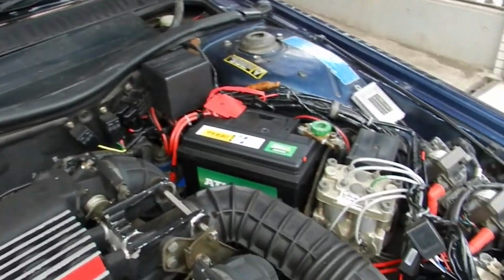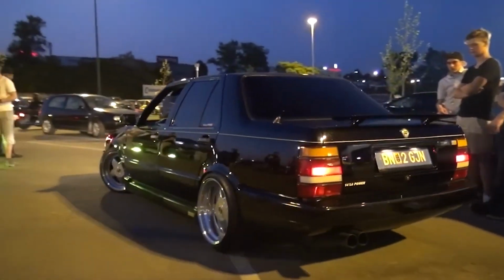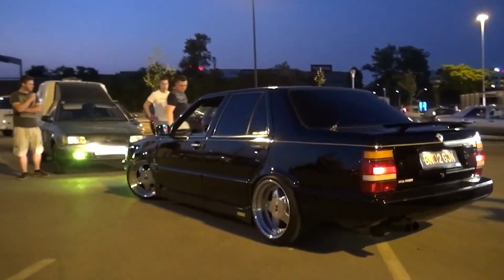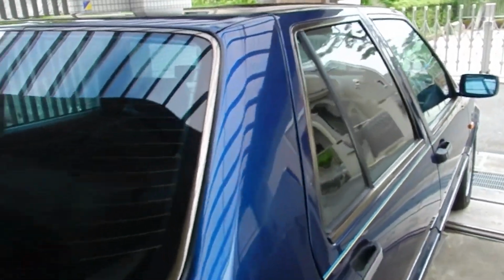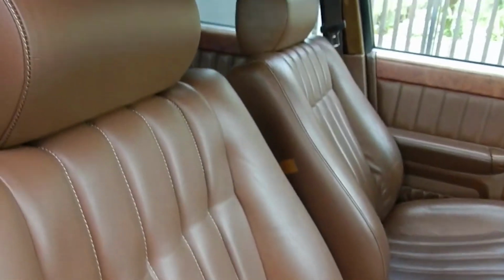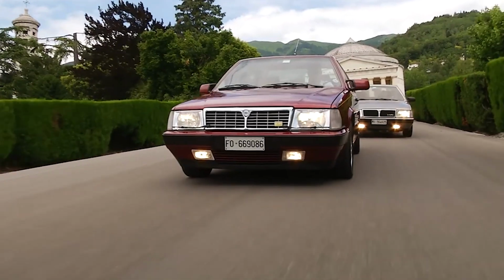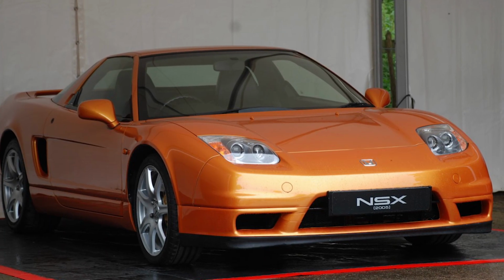Lancia equipped this model with a detuned Ferrari V8 engine, a move that was virtually unheard of in the family sedan market of the time. The T832's Ferrari heart wasn't its only claim to fame. Despite its higher price point compared to competitors, Lancia ensured the interior matched the car's premium positioning. The cabin featured a walnut dash and leather seats, creating a luxurious environment that belied the car's unassuming exterior. Number 3, 2002 Honda NSX.